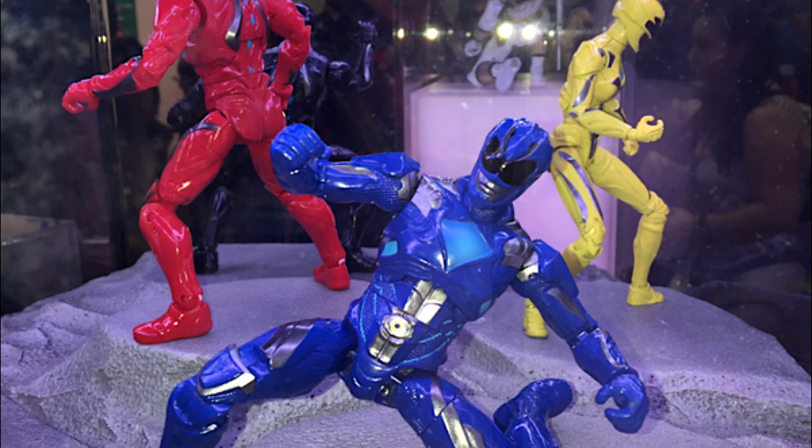And then finally, we got the reveal of the Mighty Morphin reboot movie that's coming out, I believe in 2017 is when it's supposed to release. We got to see the new action figures, and they're okay. I don't think I'm going to be picking them up. They look okay to me.